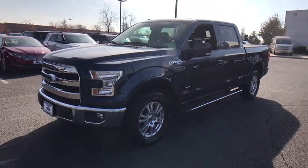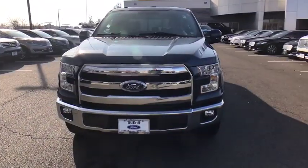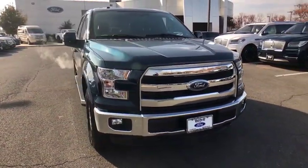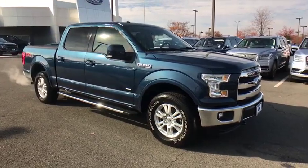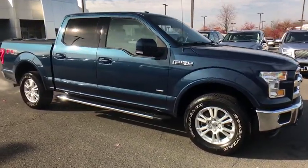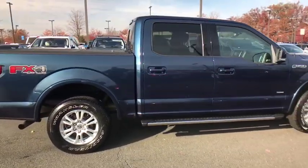Looking for the right vehicle? Check out 2016 Ford F-150. A Ford F-150 knows how to handle any situation. It's built to follow orders. No whining. This vehicle has less than 40,000 miles. Here are some of this vehicle's great options.